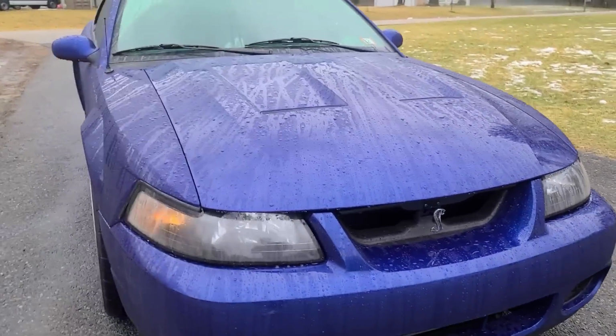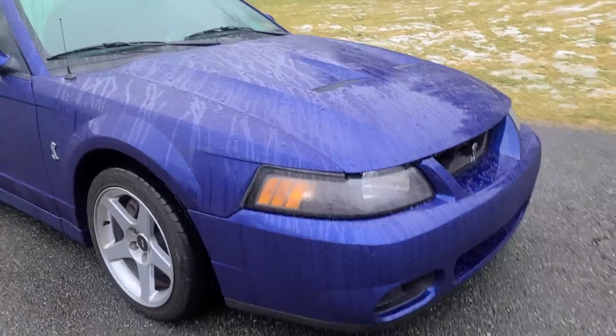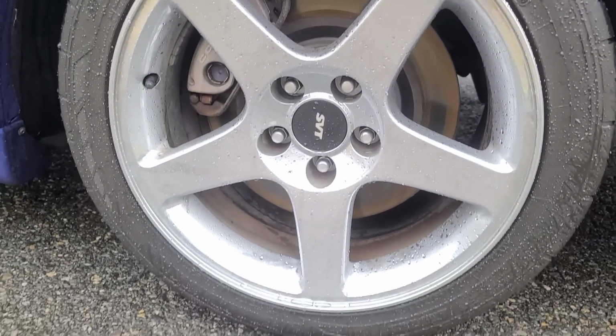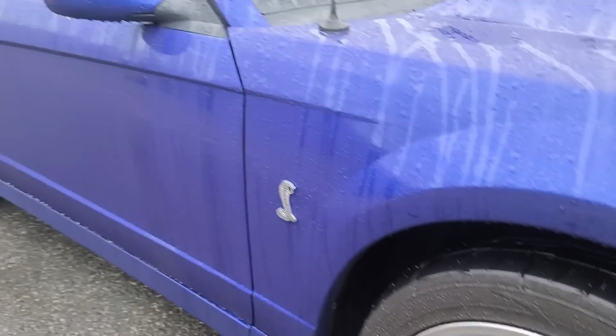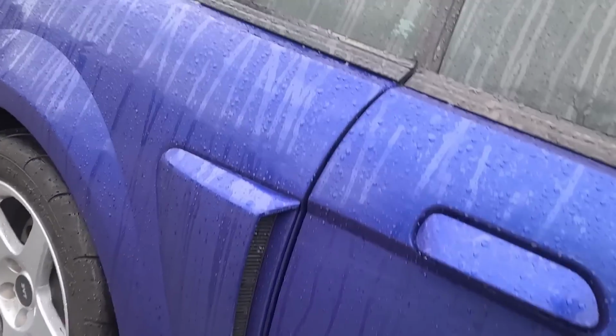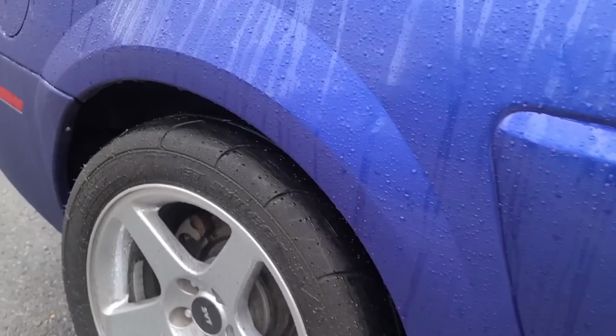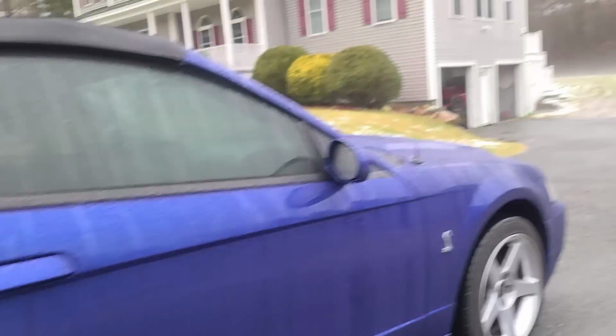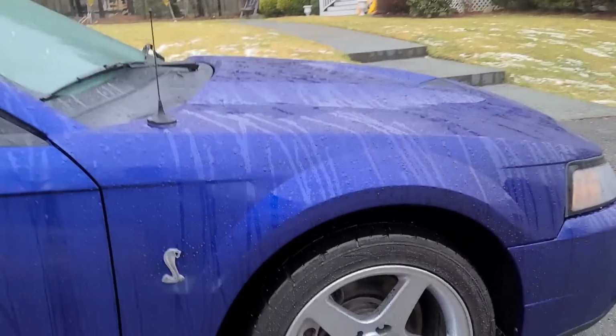Going to the passenger side. Now this car just keeps getting better. I mean, same as the driver's side, but we can see the wheels are in great shape. And then going down the body, also in great shape. Non-functional side scoops to another wheel with Mickey Thompson tires. The front are not Mickey Thompsons, the fronts are Nitto tires.